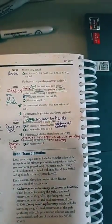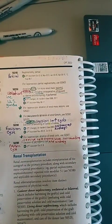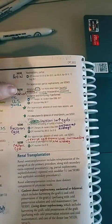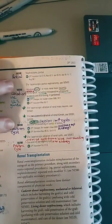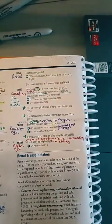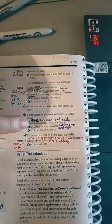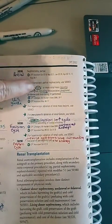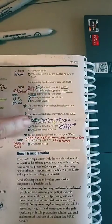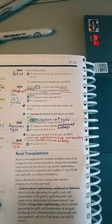What did I write in the bubble? Open, the word open. It's an open procedure. It's not a scope or something like that. I like to write open. See, they have open on the 50, but they didn't write open on the 80, and it's also an open procedure. It's like they're just so inconsistent. Drives me nuts. And they're not parent and child codes, so this doesn't go under this one. If you're going to mark it on one parent code, this is a totally new procedure right there. You've got to put it there too. I don't know. They need an auditor.